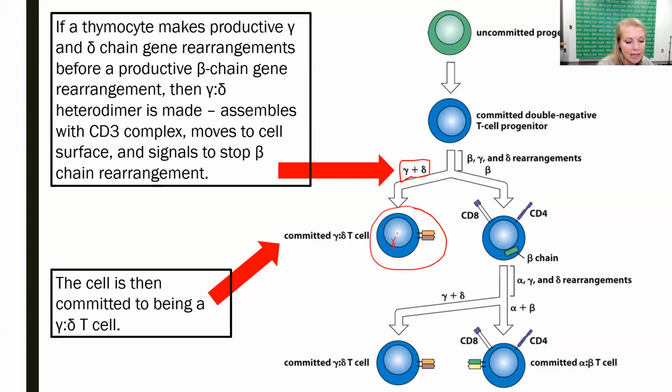And so we call it a gamma delta T cell. I'll put the little colons in there. Okay. That is the way that gamma delta T cells are formed. When this happens, the gamma delta T cell heterodimer is moved to the surface of the T cell, and that's going to stop the RAG enzymes from recombining or rearranging the beta chain. And then none of this happens down here because we have a committed gamma delta T cell.